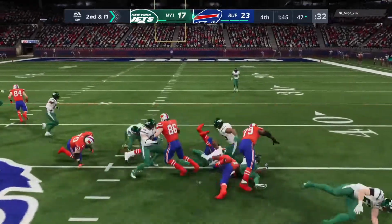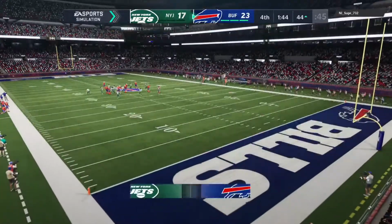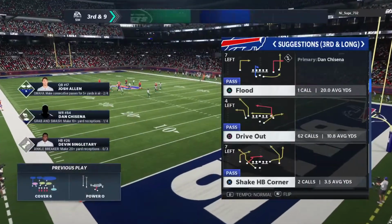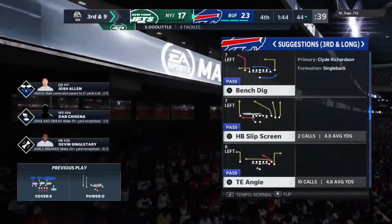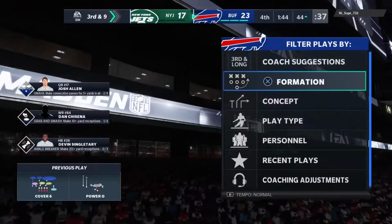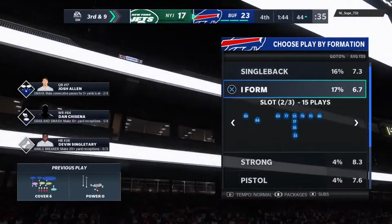From the shotgun now, here's an inside give. The Jets are going to go ahead and use their final timeout as they'll talk it over here before what will be an important 3rd down. A gain of 2 brings up 3rd and 9.